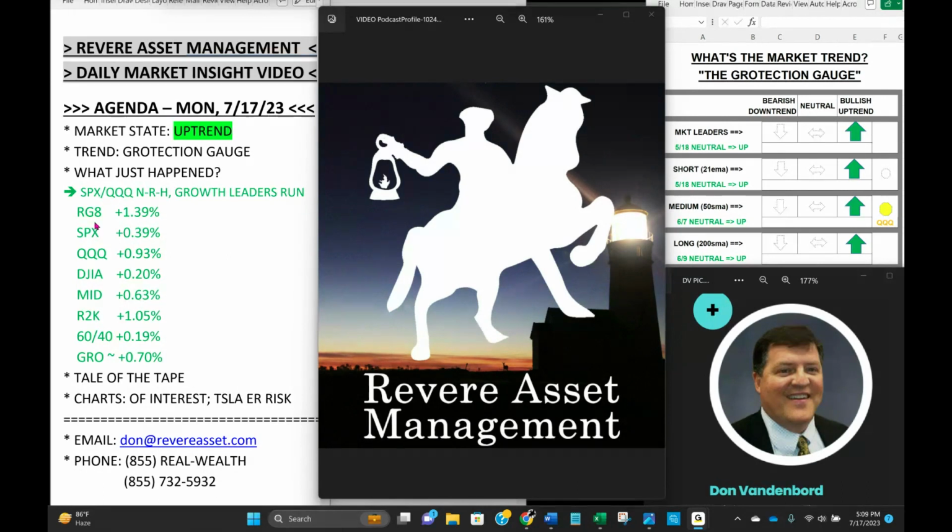This is why we instituted the RG8 about 2 years ago now. After growth stocks peaked in the first quarter of 2021, we needed a way to make sure that we could recognize when the indexes and big caps were what was leading us higher. There were actually three stealth bear markets in small caps, starting with late Q1 2021, late 2021, and early 2022, and that was before the bear market really even kicked into high gear.